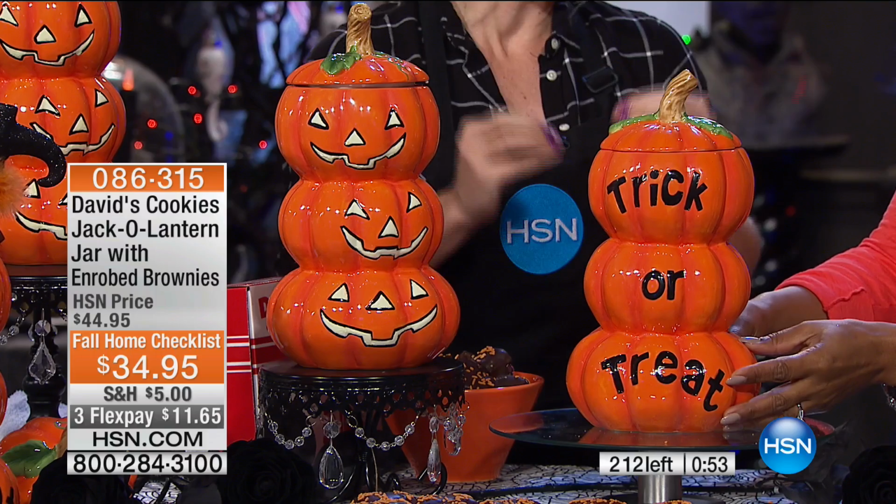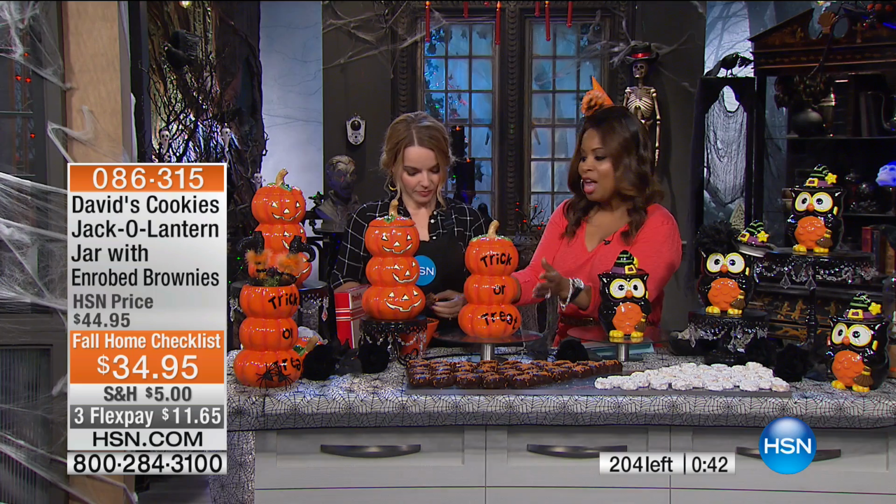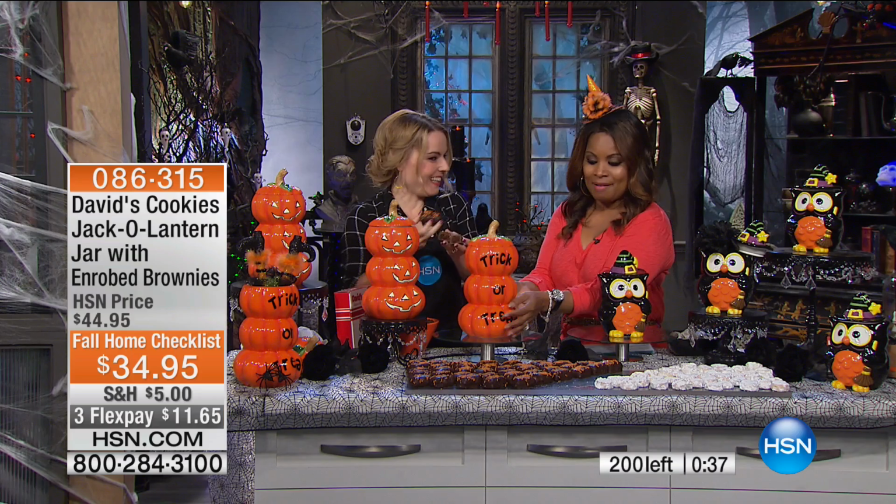Absolutely. And we brought these in especially for you just for the Halloween show, and you'll be able to use this year after year after year. And I think long after the brownies are gone, I mean, the brownies may not ever even make it inside of the jar, but they don't have to.